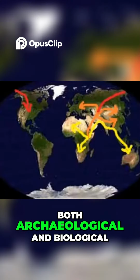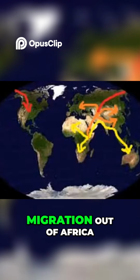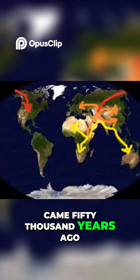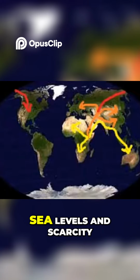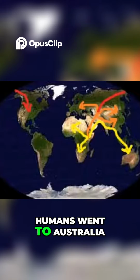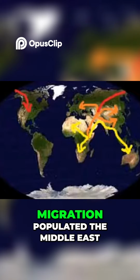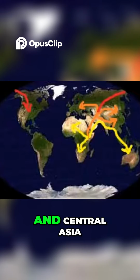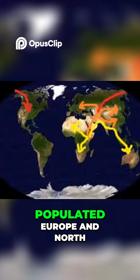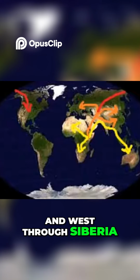From here, both archaeological and biological evidence indicate that the first wave of human migration out of Africa came 50,000 years ago, possibly due to lowering sea levels and scarcity of food that came with the Ice Age. This first wave of humans went to Australia. Their descendants are the Aboriginals. Later waves of human migration populated the Middle East, India, and Central Asia. The groups that later populated Europe and North America came to these places by going east and west through Siberia.